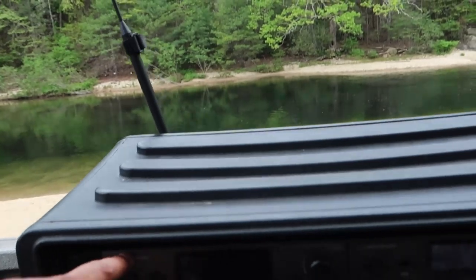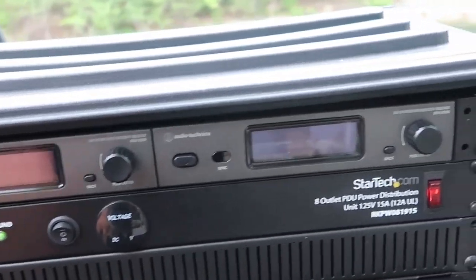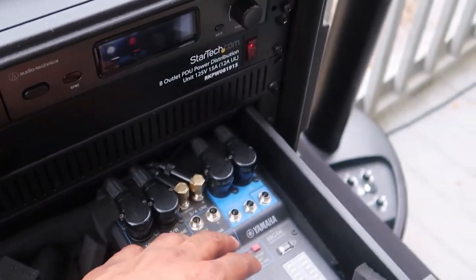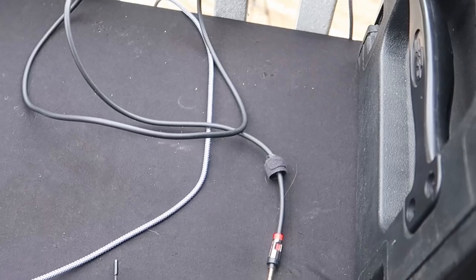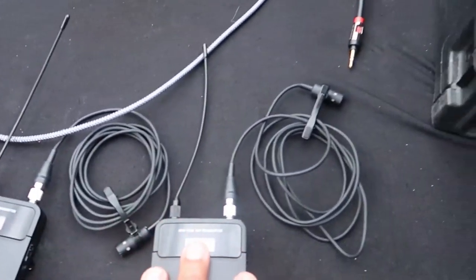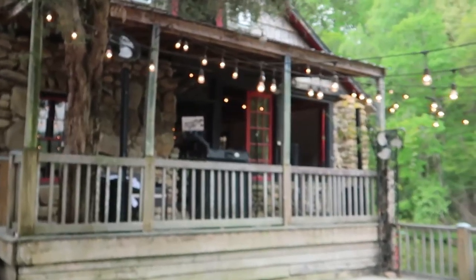We've got our two Audio-Technica microphones, the ATW-R3210s, rocking two of those. We've got our little pull-out drawer here with the Yamaha mixer. We've got our 3.5 millimeter routed over here for our music, and the charger for our laptop and our two lapel microphones. Per usual, rocking the LD system setup.